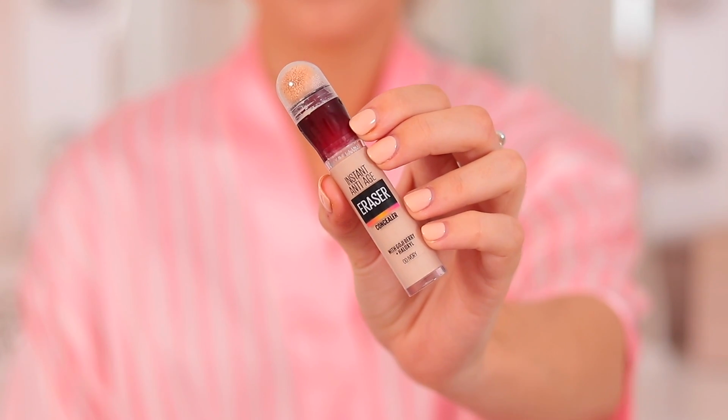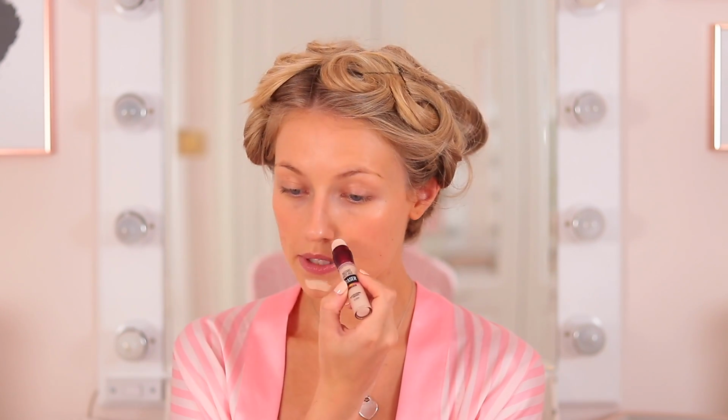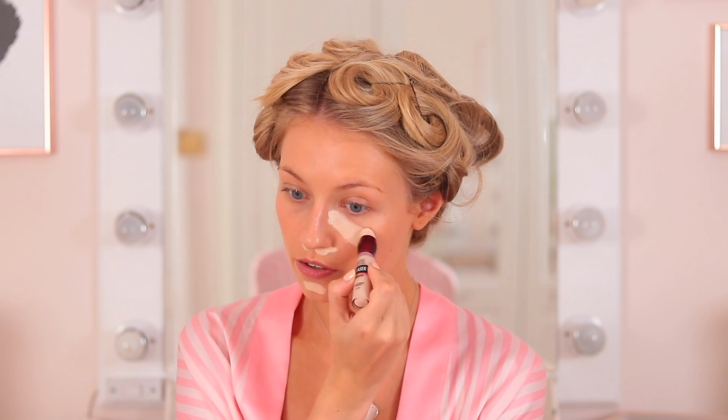For concealer, I'm using the Maybelline Instant Anti-Age Eraser Concealer. I've been using this for years. This is a brand new one. And if anyone else uses this concealer, you'll know how satisfying it is using it for the first time when it's new. I pop this on in any bits where I get a bit of redness, and obviously the under eye area. Oh my god, whoa. I don't usually put that much on. A lot has come out, oh my god. And then I'll just go back in with that beauty blender to blend this out.